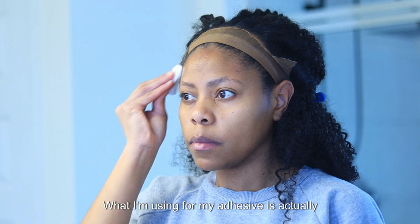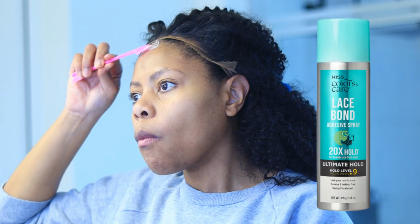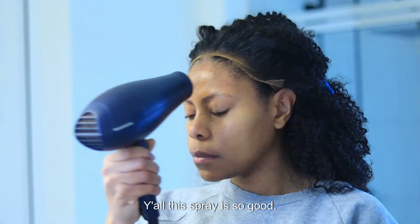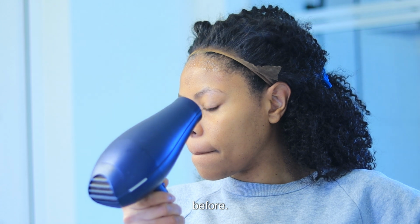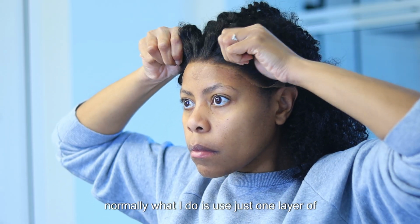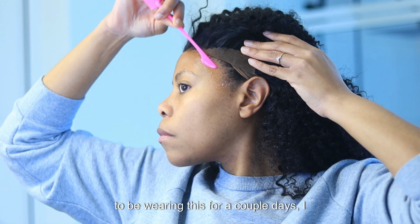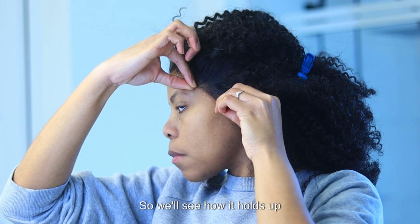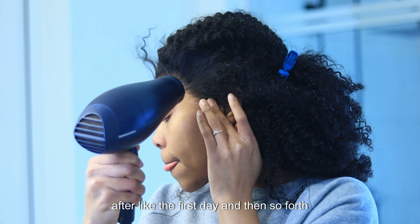What I'm using for my adhesive is actually going to be the Kiss Lace Bond adhesive spray. Y'all, this spray is so good. I've never actually worn it at night before. And so normally what I do is use just 1 layer of spray, but because I've decided that I was going to be wearing this for a couple days, I decided to use 2. So we'll see how it holds up after the first day and so forth.